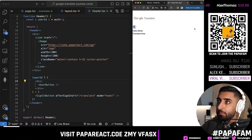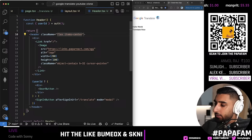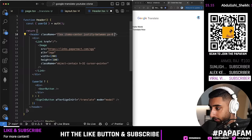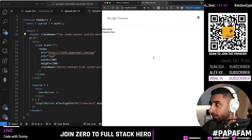All right, so in this case now, what I want to do is style it accordingly. So I'm going to make the header a flex container, so that way everything goes in line. We can centralize everything. I can justify the space between them to push them apart. And then I'm going to give a padding on the x-axis of 8 so it doesn't touch the side. And I'm going to give a border bottom, so you've got a nice little subtle border, margin bottom of 5 so anything underneath isn't touching it. So super clean, okay? And that pretty much does it for that, right? So in a nutshell, that is doing exactly what we needed. Now, if I go ahead and sign out, what we should see is a sign in button.